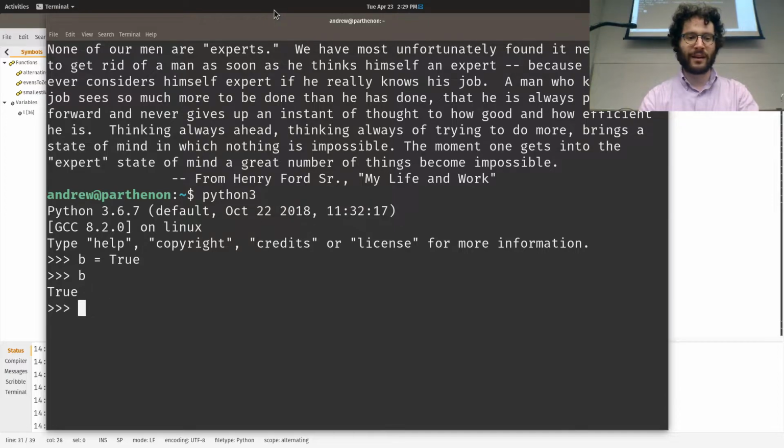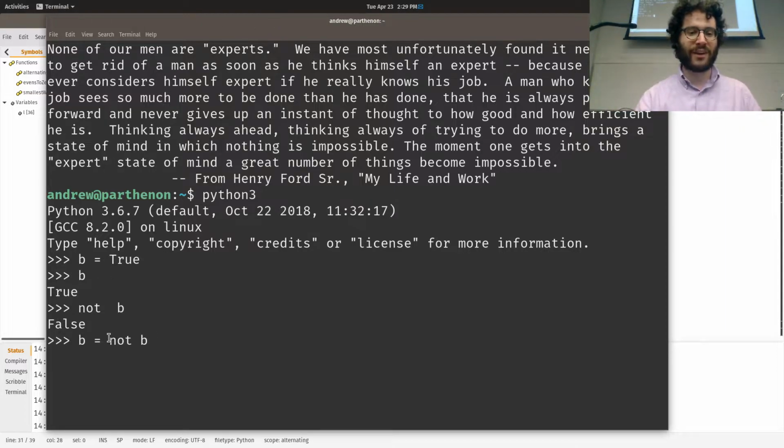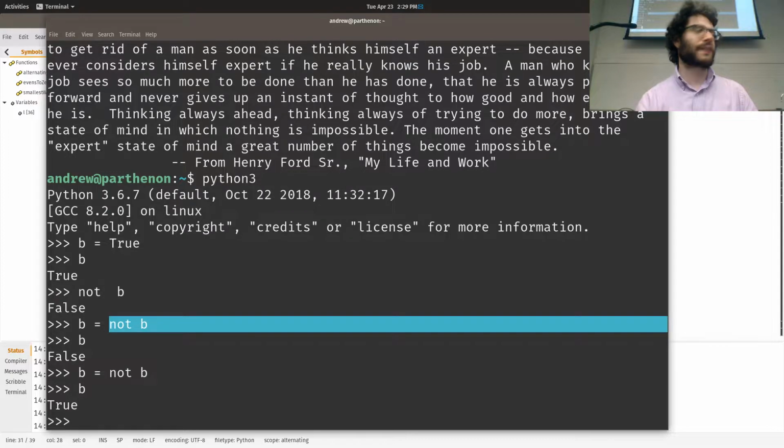So if I said not B, it would give me false, right? So if I say B is equal to not B, we first evaluate on the right, not B, which would be false, and we store it in B. So now B is false. And then if I say B is equal to not B again, we get true.